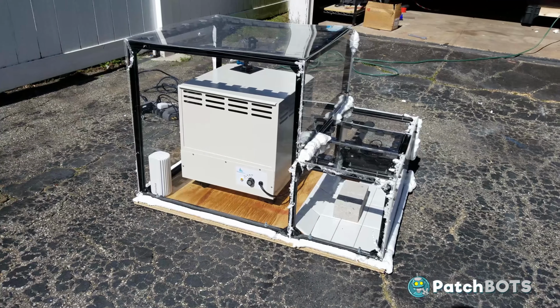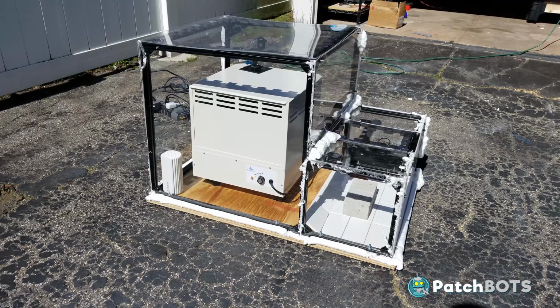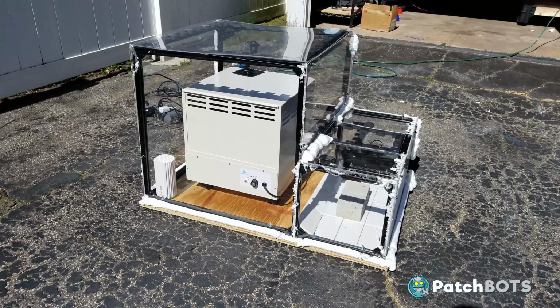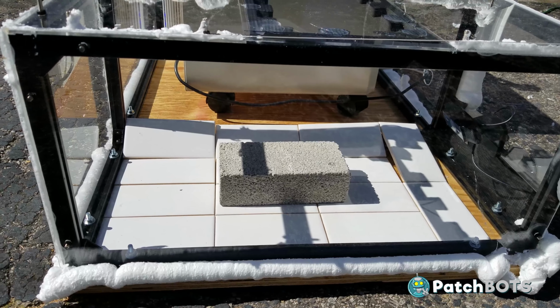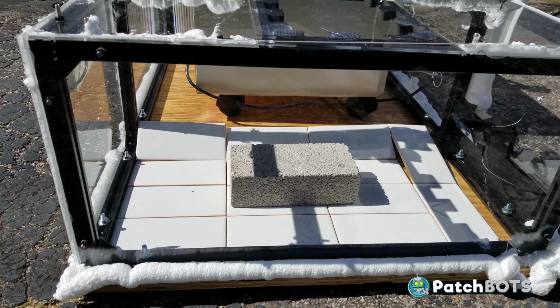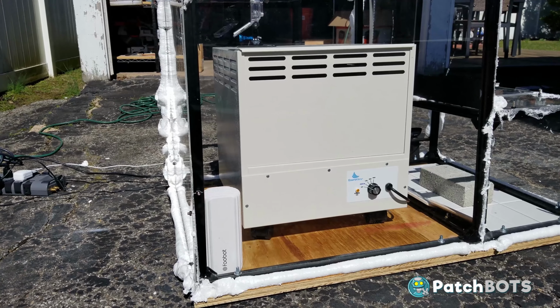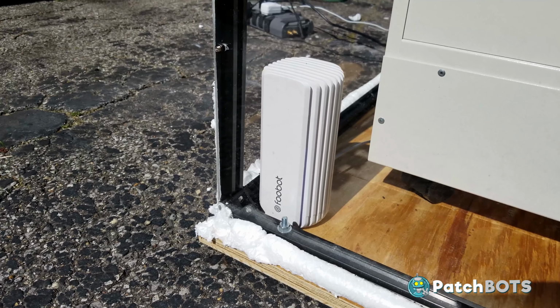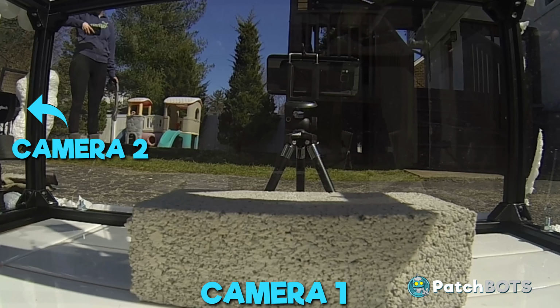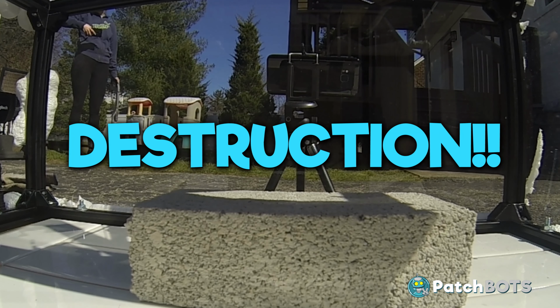I built this enclosure out of some plexiglass, some wood, and aluminum. It's definitely not airtight, but should do a pretty good job of keeping everything in there. We have this little blast chamber over here with a specialized blasting brick and decorative backsplash tile. No reason this can't look good, right? The EnviroKlenz unit is in a connecting chamber along with an air quality sensor, and I have 2 cameras inside the blast chamber, and I'm going to have 2 outside, so we'll have 4 angles of destruction.